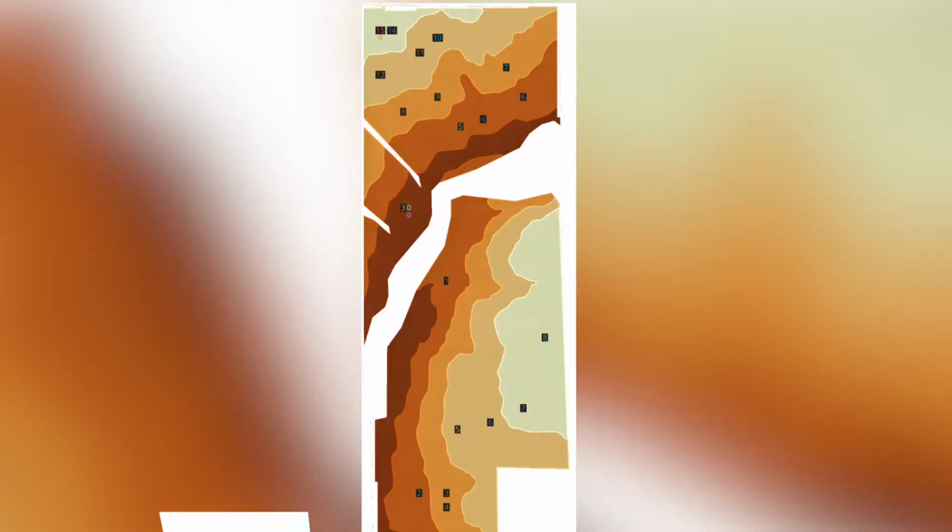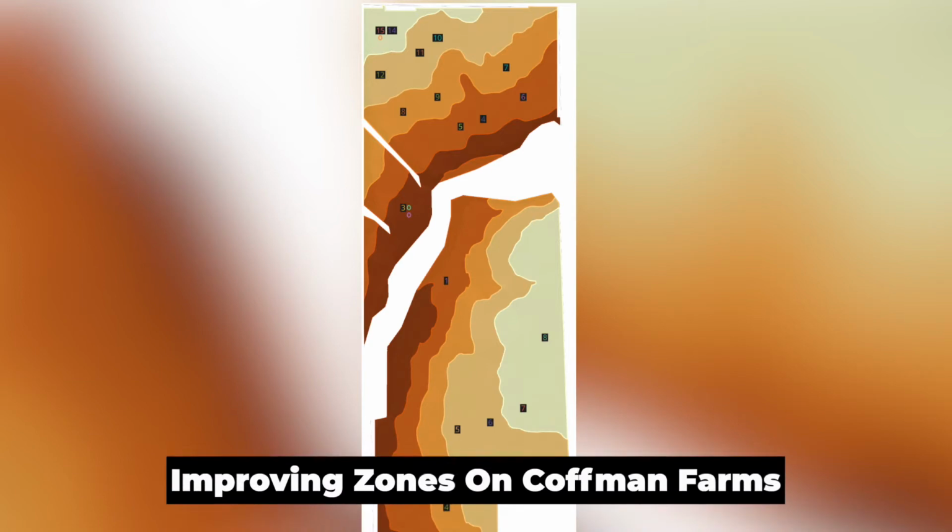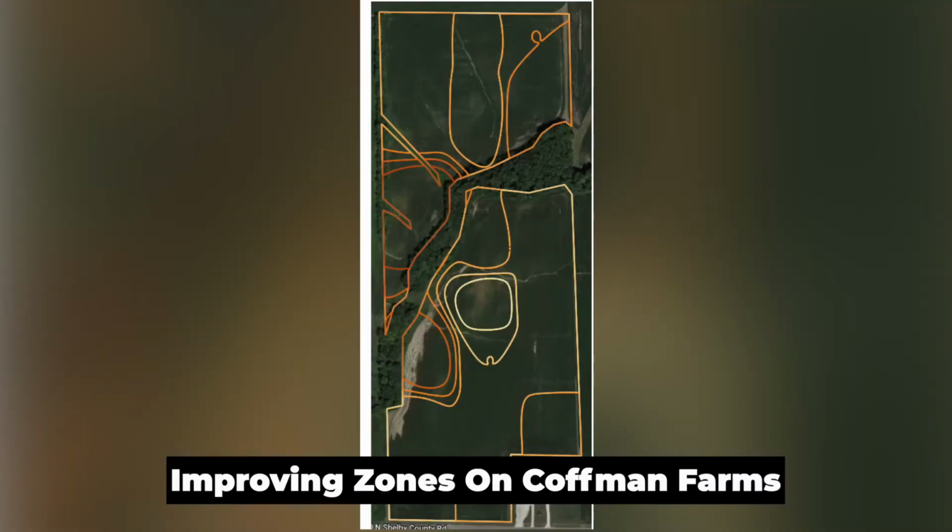I've utilized zones on my farm solidly for the past 8 years. This year I was approached to try the Aker product. The zones it creates are different from what I was using before. I think they're better. I think they're using more technology and utilizing it in better ways that can help improve the zones that I have currently.